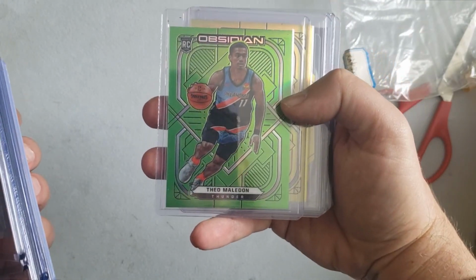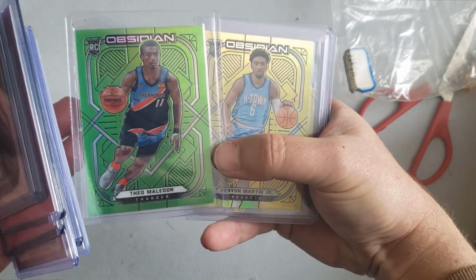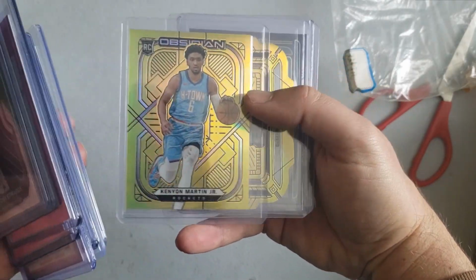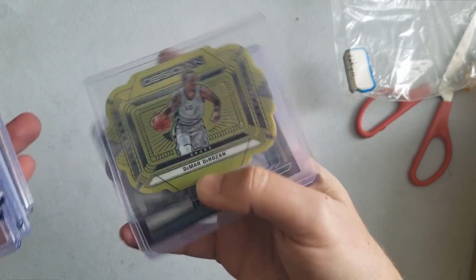That's cool. I love these green floods and yellow floods from Obsidian. And the red floods just look so cool. DeMar DeRozan, Eclipse, Yellow Flood.